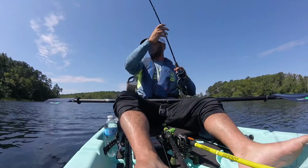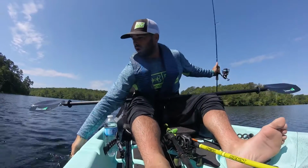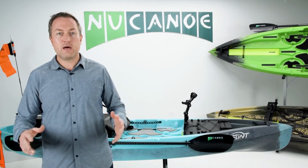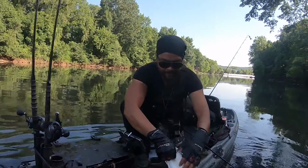In the Flint, you truly can unlimit yourself to fish where you want, how you want, to configure your deck the way you want, to be able to reconfigure when you want. So really, you're not limited. You have a lot of options. You have the potential to do what you want to do, even if you don't know what that might be in the future.